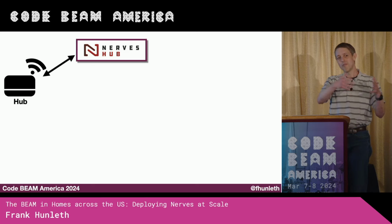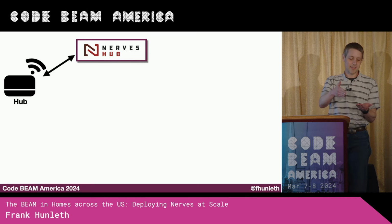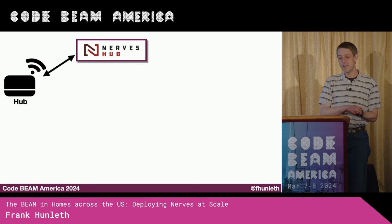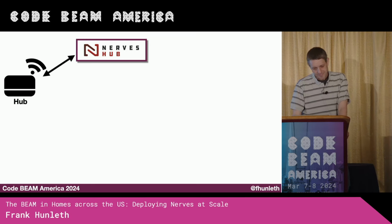We have all these devices in the field. Things happen, features get added. Nerves Hub coordinates the scheduling of the firmware updates to go out to those devices. And then it also gives us a remote management interface to go through, like getting an IEx prompt for us, so we can do some more debugging or whatever.